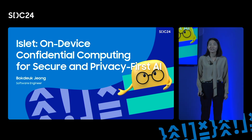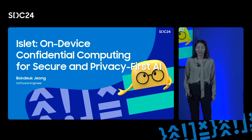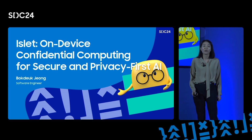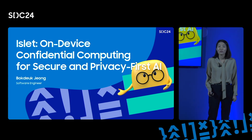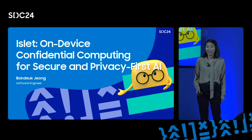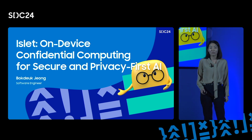Today, I'm excited to introduce Islet, our open source project that focuses on on-device confidential computing for secure and privacy-first AI. Let's explore how this technology helps protect data and maintain privacy in AI applications.